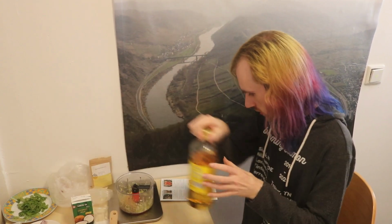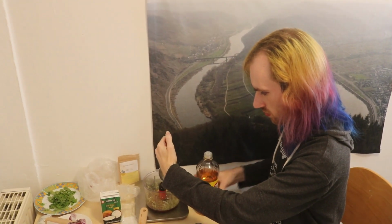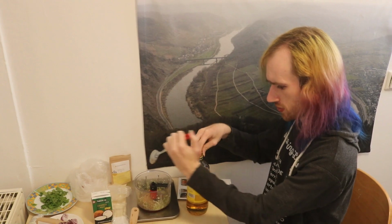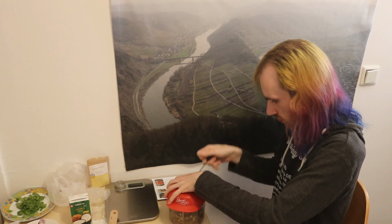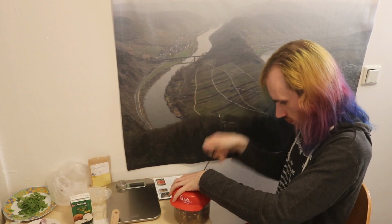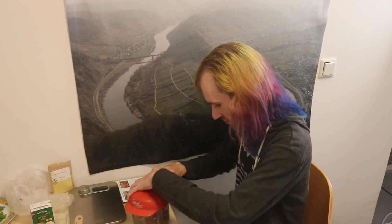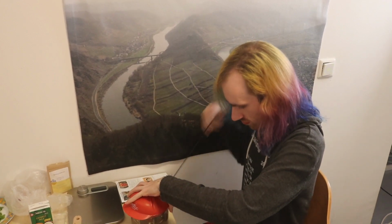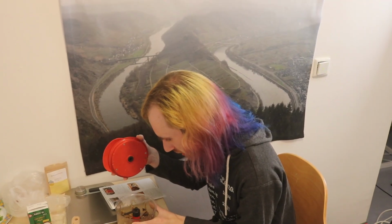Alright, and you need 1 tablespoon of oil. No, I'm very excited how pasty it will be. Yeah, I'm also very curious on how much this is gonna actually work out. It looks like something, but like not a paste. This is more of a spice powder than a paste, and I don't really think this will become a paste.